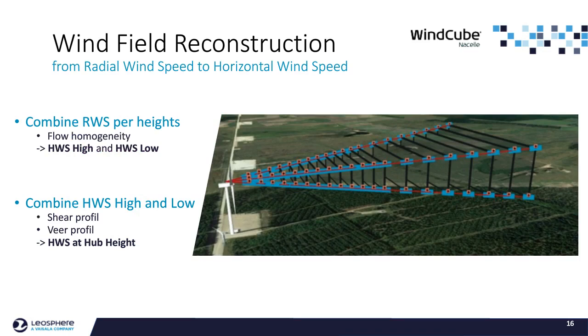So now we have 20 different radial wind speeds along each beam, which are represented here by the small red dots on the 3D model. And we want to combine them to calculate the horizontal wind speed at a height. This horizontal wind speed is the main output of the LiDAR, and it's the one that we use to replace the value from the masts, the cup anemometer. To calculate that, it's actually quite straightforward.